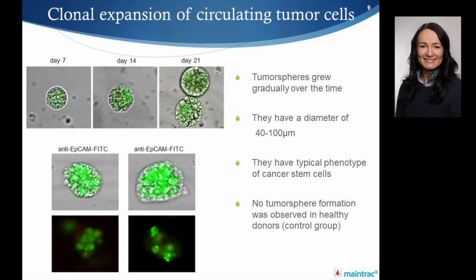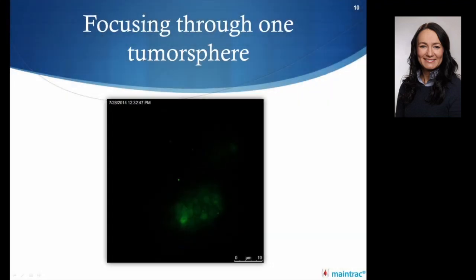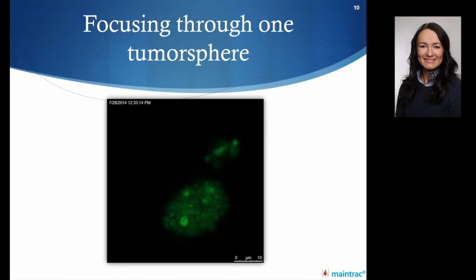Tumor spheres grow continuously, and after 21 days of cultivation, they can reach a diameter of 40 to 100 micrometers. They have a specific and typical phenotype of cancer stem cells. A very important information is that no tumor spheres formation was observed in healthy donors. Here, a video through the single levels of tumor sphere. You can see that one tumor sphere consists of many cells, on average around 50 to 100 single cells.